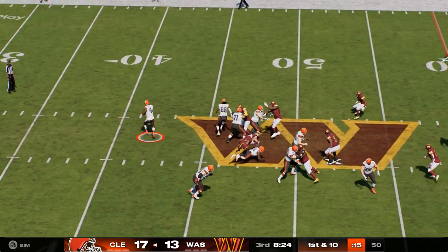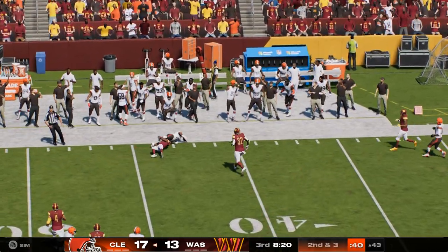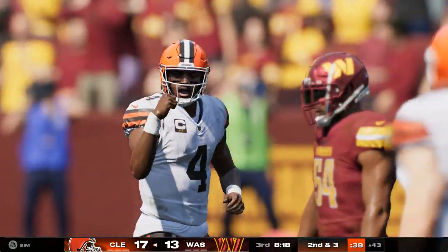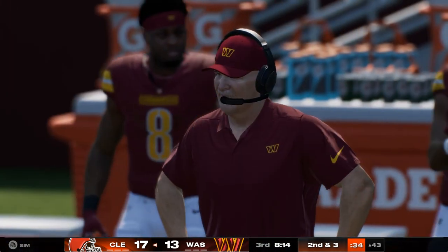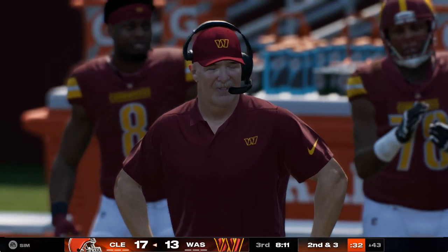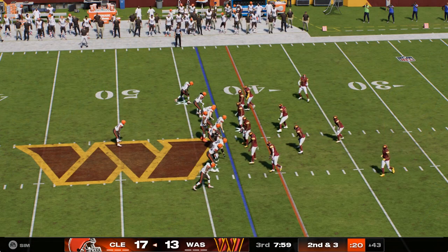Play action, it's Watson. Caught on the left side. And he's going to be brought down after reaching the 43. The goal of running that drag route is to get it to him for at least a minimal gain with space to add after that. They picked up a good chunk, and there was nearly room to add even more. Second and 3 now.